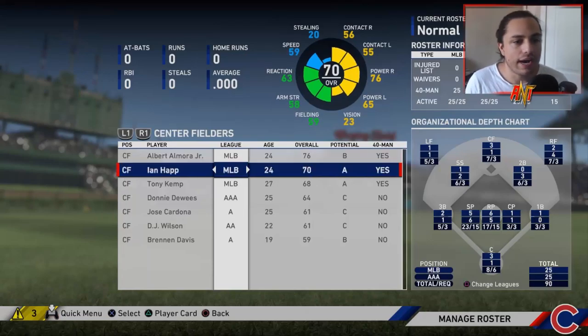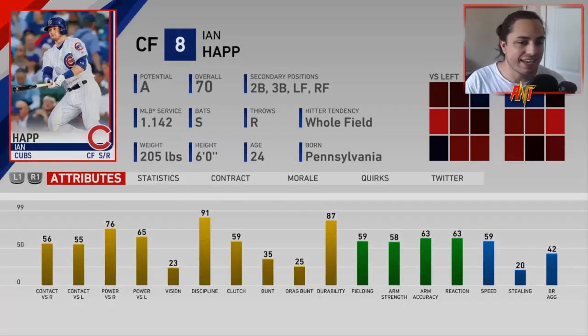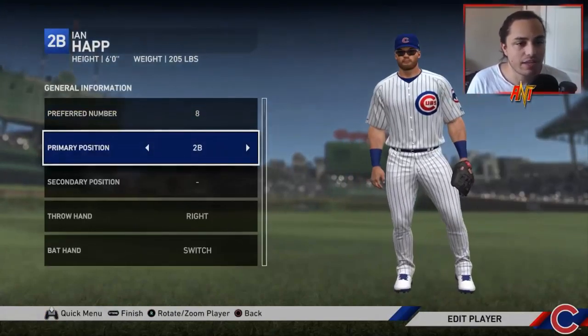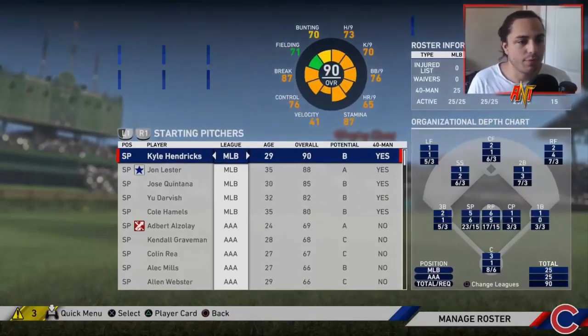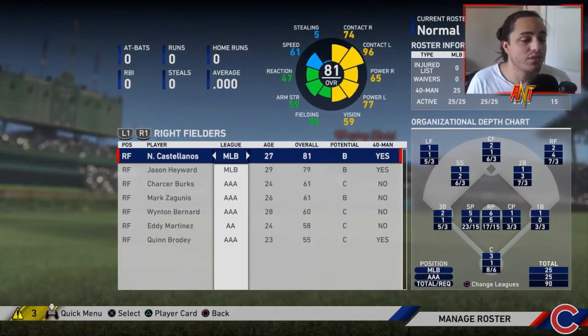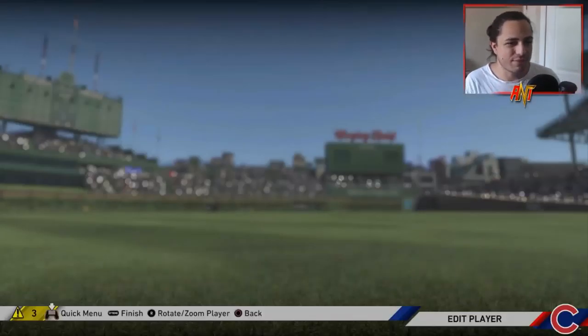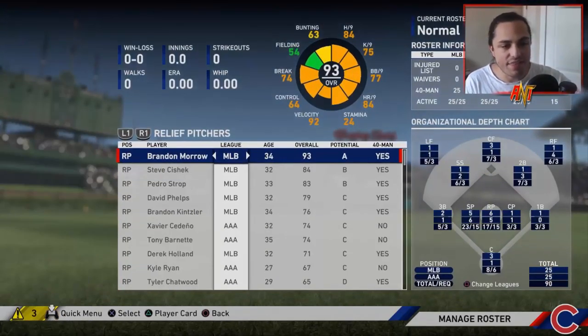So, Happ, I'm thinking I'm going to move him to second. I think it fits his role a little bit better. So, I'm actually going to do that right now. So, he's in second. Boom. We're going to move Hayward over to center, which doesn't affect his rating too much. I think it drops him like one overall. He'll be fine. And then I think that's it.